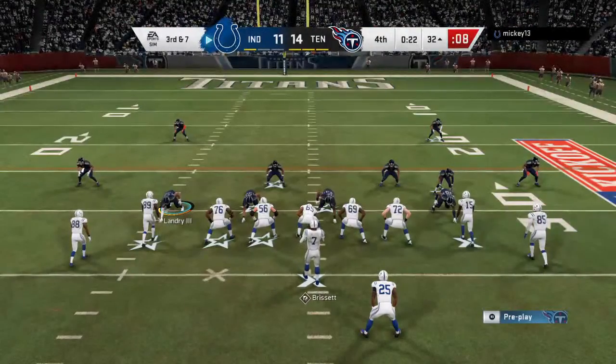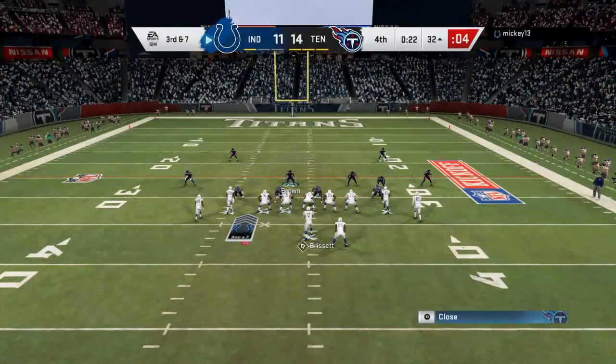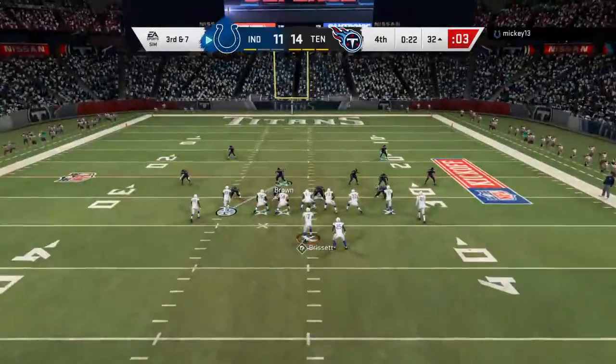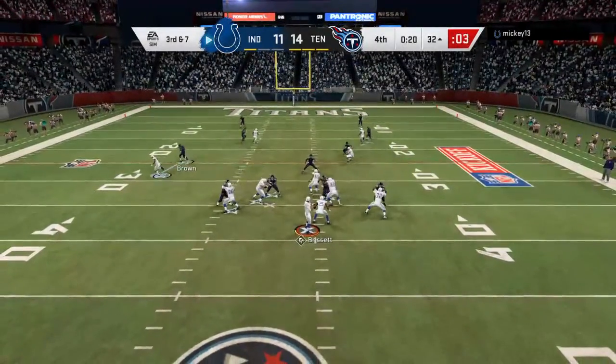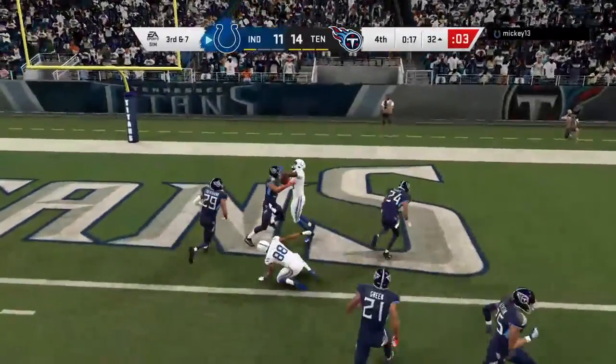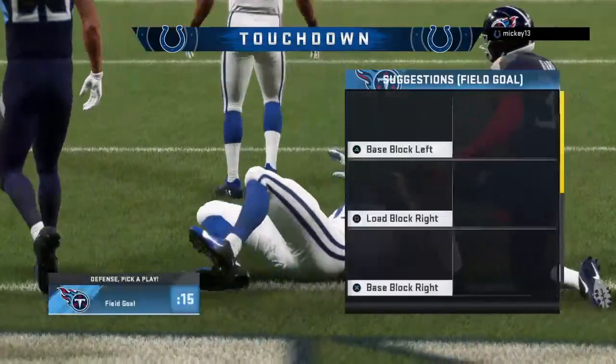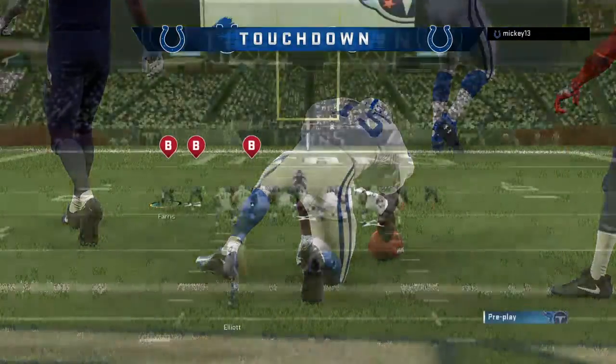The 25-yard line is what they need here. This is 3rd down. Here's Brissett. Now a desperation throw deep down, and he's got it. It's caught for a touchdown. And they have taken the lead here in the final seconds.